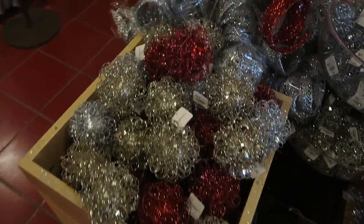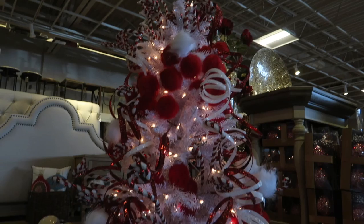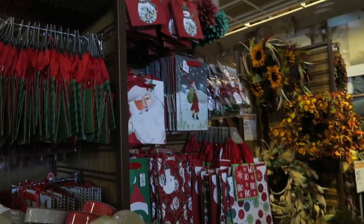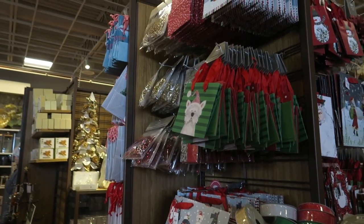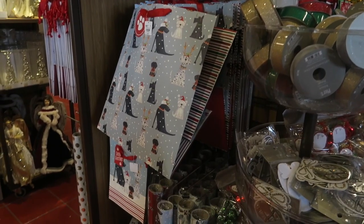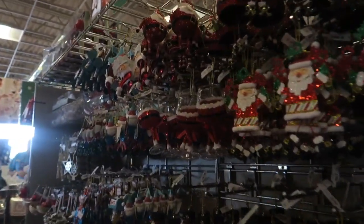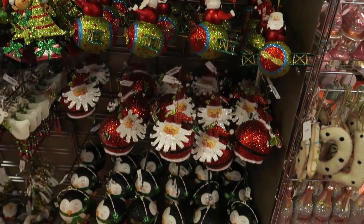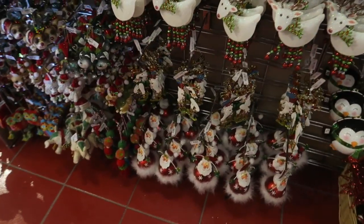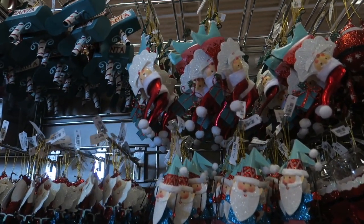I mean, it's just the whole store is nothing but Christmas, pretty much. There's a few things that's not Christmas, but not too many. A white and red tree here. And then we've got, see, they've got gift wrap stuff. Lots of that. Oh, those are cute little bags. Lots of little dog bags. Lots of ornaments. I feel like I don't remember Pier 1 having this much stuff in previous years, but I don't know. Lots of little ornaments. Oh, those are cute. I'm just gonna quickly run through this, guys. There's just so much stuff. I couldn't possibly go through each individual item. Little Santas.